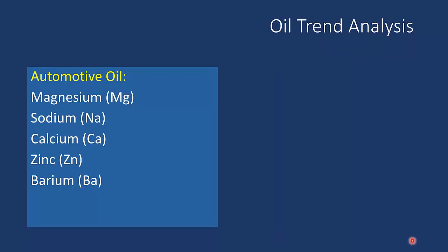If you see any of these items on your oil analysis, these are typically found from automotive engines or oil: magnesium, sodium, calcium, zinc, and barium. So those are typically found within an automotive oil.